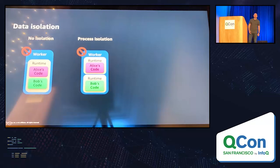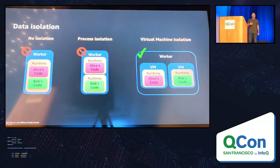But it's not sufficient, because we run arbitrary code in a multi-tenant system. We don't know what this code is doing. And there are plenty of security threats which can escape process boundary. This is why in AWS Lambda, we believe that only virtual machine isolation provides sufficient guarantees to run arbitrary code in a multi-tenant compute system.